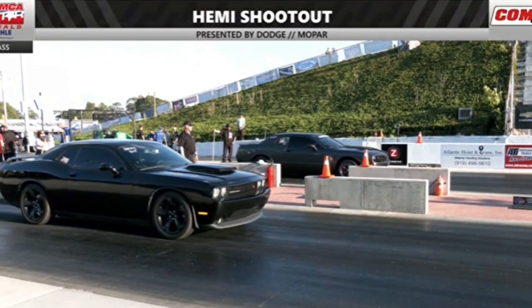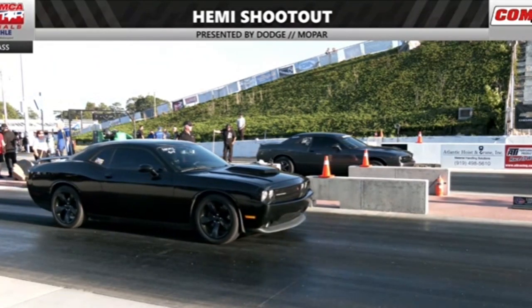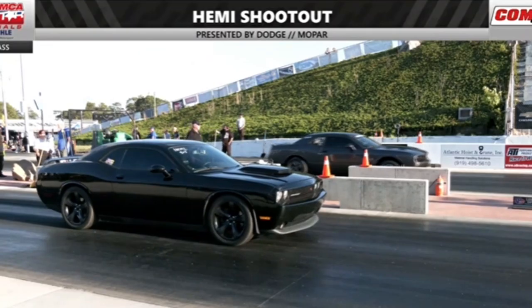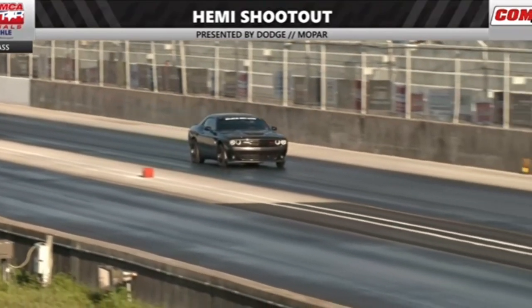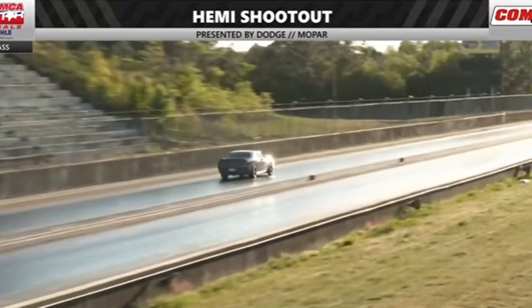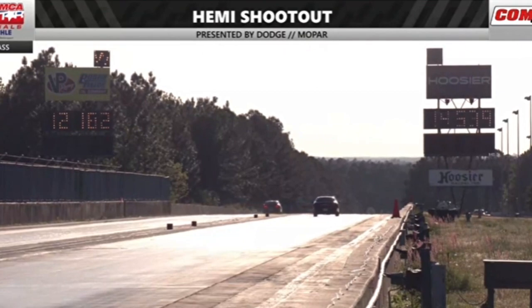Billy Gunn and Clayton Derby next. Derby, the 2014 Challenger, right side. 2021 model Challenger, left side for Billy Gunn. To the finish line they go, 12.18 at 112 left side for Gunn, 14.53 at 73 miles an hour for Clayton Derby, out of the gas early, trying to zero in on a particular index.